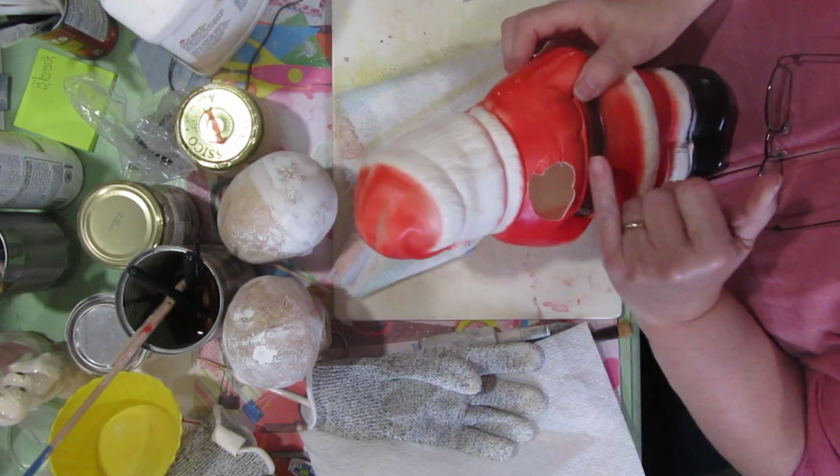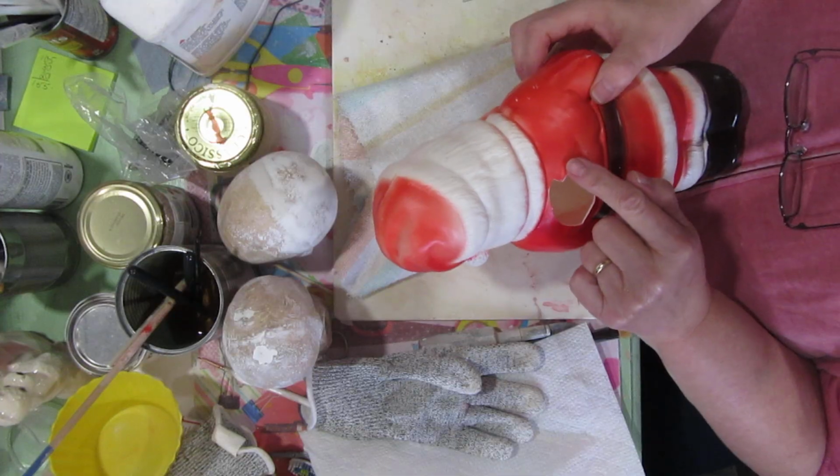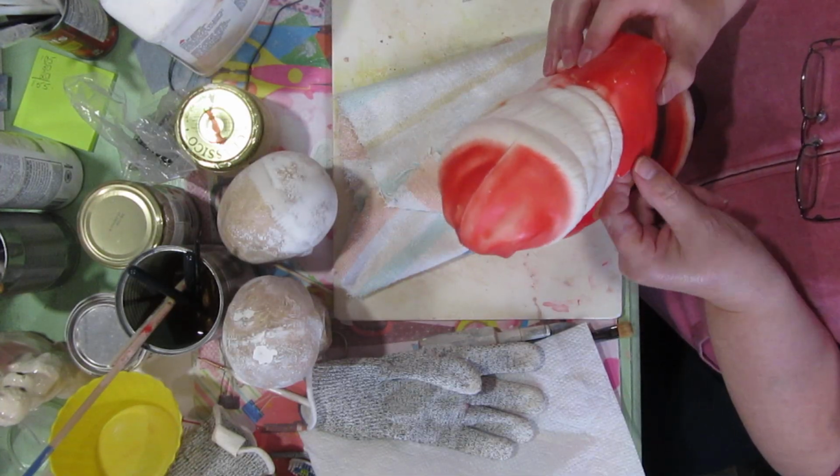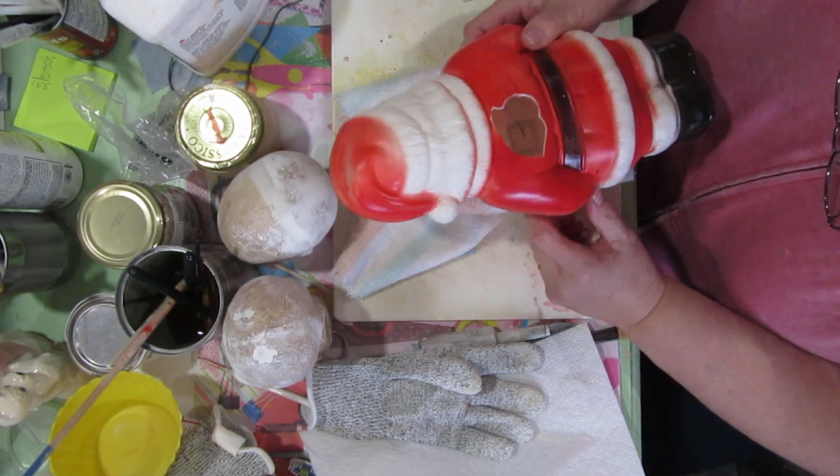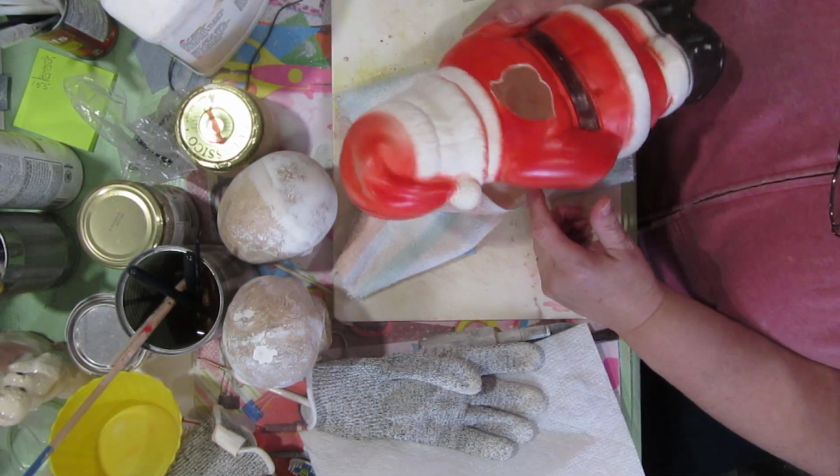Now he had a bit of a crack going in here, so I did put some glue in here, and I put glue on the inside as well. So next step, let's Milliput him. Now let's see how well we do with that, and yeah, that should help him.